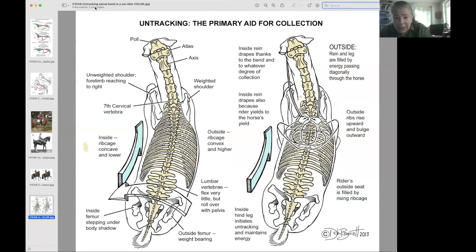So you manipulate his untracking to cure him from untracking willy-nilly, which is what it means to go crooked. You get control of his hindquarters and thereby of the arc in his back and ultimately in his neck. And that's what contact is, because it comes from the back and winds up in your hands. You don't take it. He offers it to you. He extends it to you.